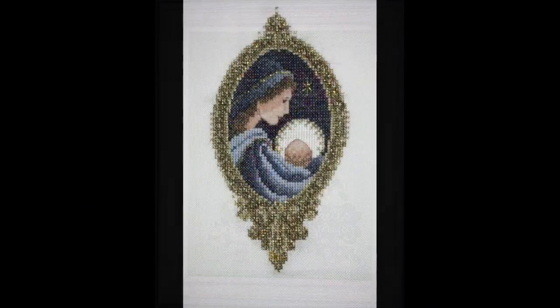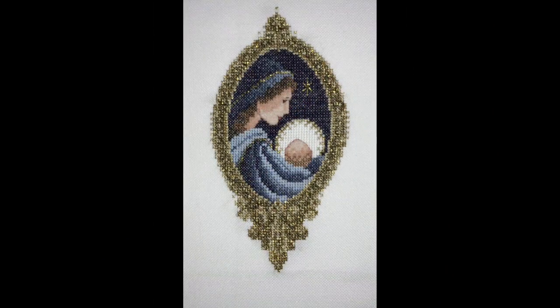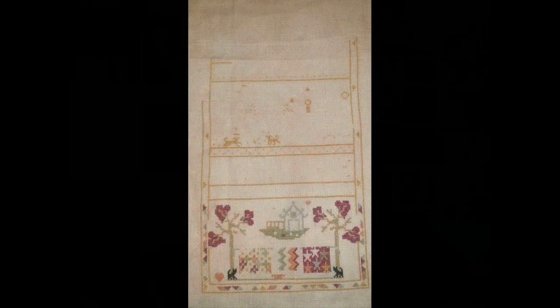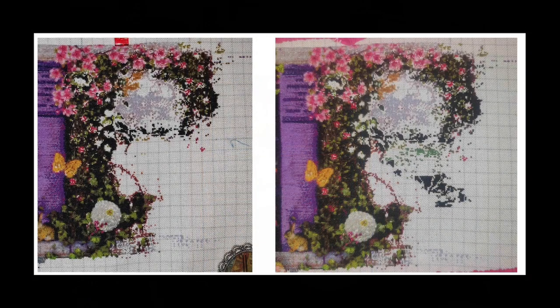Spring, Christmas 1994, that's my little fox, the start for I Collect, the start for quilts. Here's the before and after for A Stitch in Time, which brings me up to date.